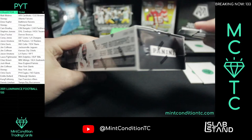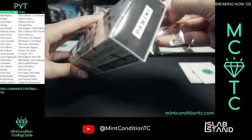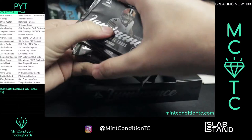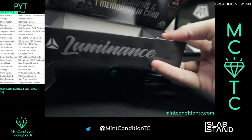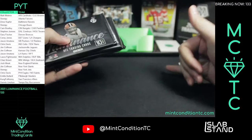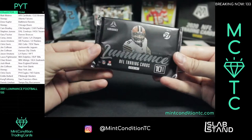These cards have been insane. Like I said, Luminance is definitely, in my opinion, one of the most underrated sets of the year. The photography is beautiful. Here's 4 packs. 1, 2, 3, 4. Gonna move this empty box just so we have some space up here. Alrighty. So we have our 4 packs. Gonna set them right here. And we will just dive on in. Here we go. 2021 Luminance football.